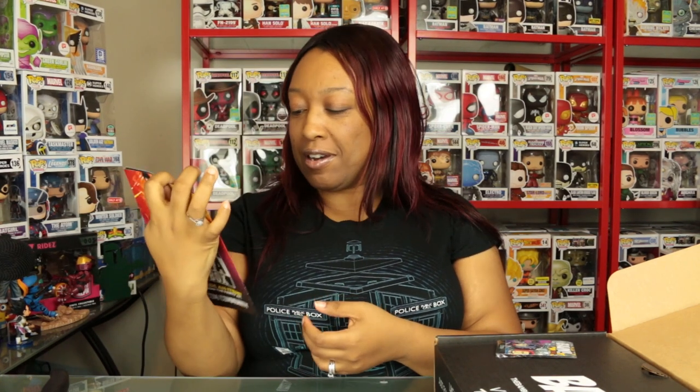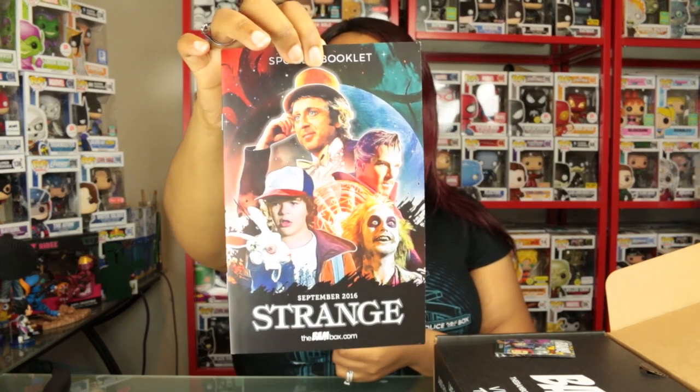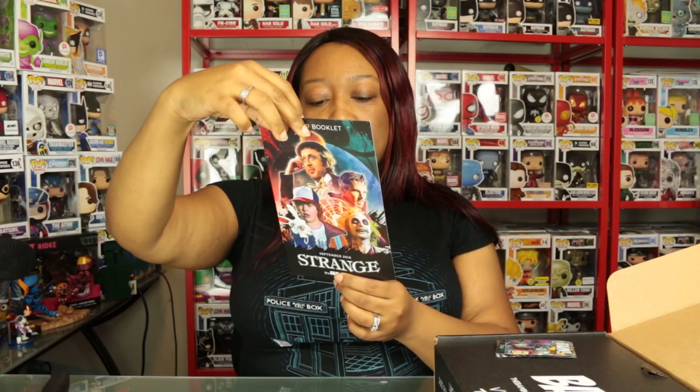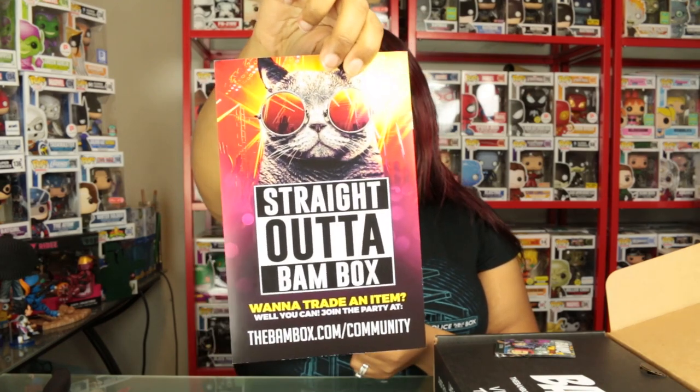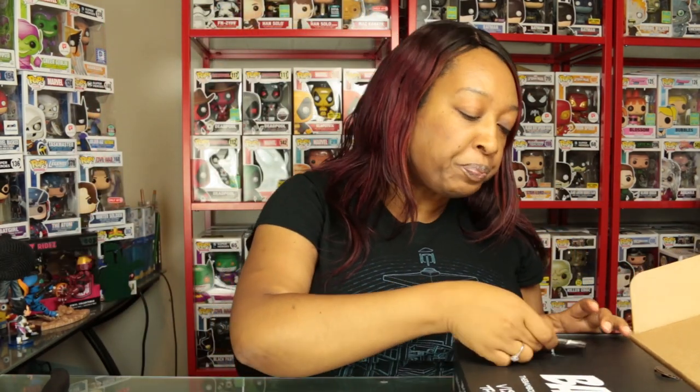So September's theme is strange. There's a lot of strange things going on on this cover of this booklet. Also, you can trade items in the Bam Box straight out of Bam Box. If you go to BamBox.com/community, you can trade your stuff. So we'll put that aside.